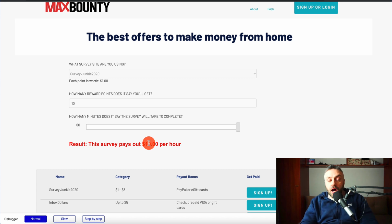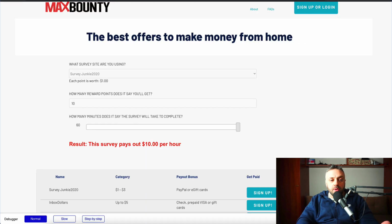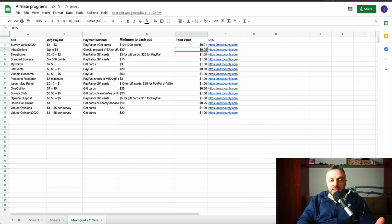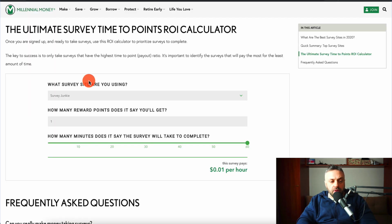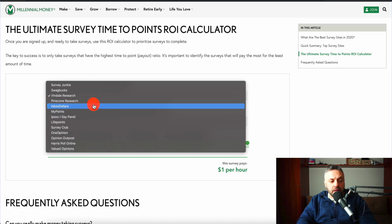Now, what you're looking at is arbitrary numbers. All you have to do once you take a look at how I built it is modify it. Because if we go to this calculator, Survey Junkie pays 1 cent per hour. So each point is only worth 1 cent. So if we go and modify it, let's say I put 1 cent. And I believe if we go back to the app and go to Wendell Research, it's $1 per hour. So each of these points is worth $1 according to this calculator. And they probably did their research correctly. So let me go back. We're going to go to Wendell Research. I have here Wendell. I already have it at $1. So that is absolutely fine. Let's try something else. Let's say we are looking at Inbox Dollars.